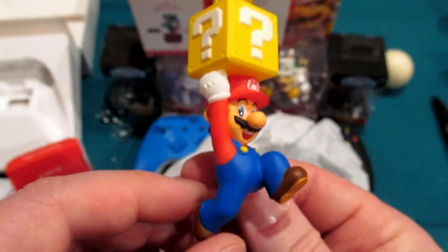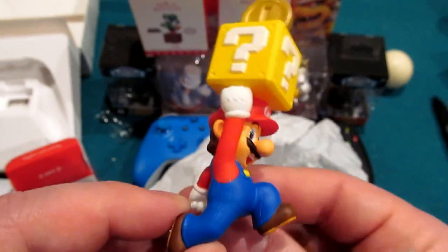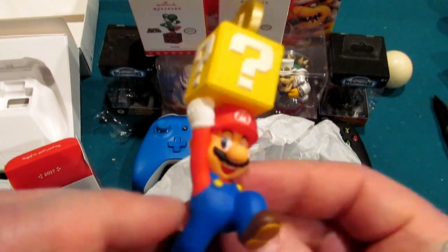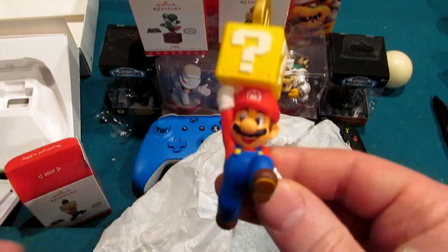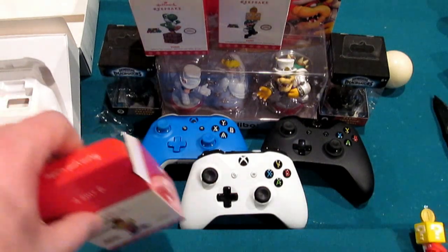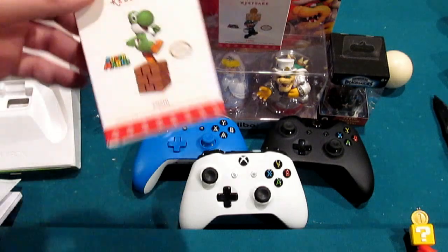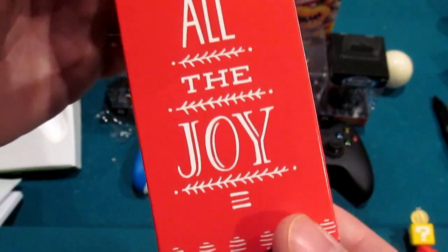That's it, man. It's the classic red hat, red shirt, blue overalls, brown boots, white gloves. Pretty much what you would expect. But I have to say, it's very, very well done. So I'm going to set that to the side now, and I'll keep him loose so we can showcase all of these. Up next is Yoshi, and it's pretty much the same thing.